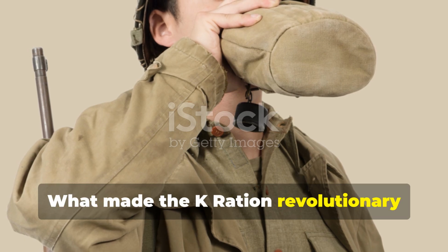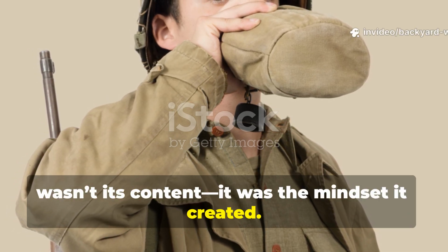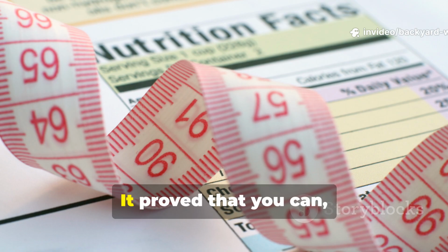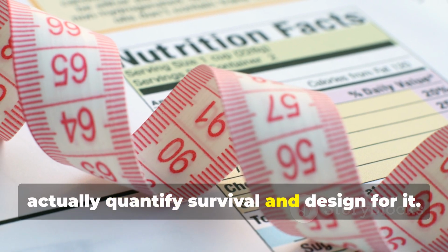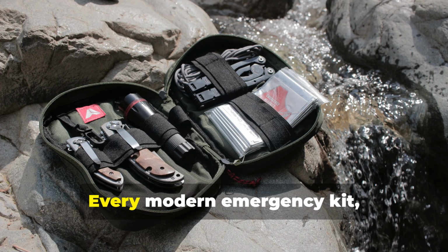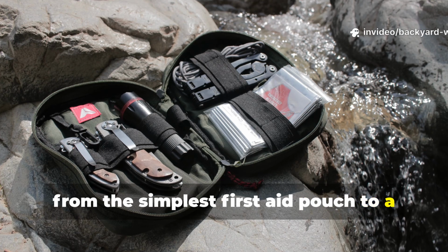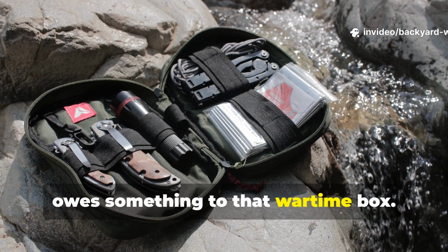What made the K ration revolutionary wasn't its content, it was the mindset it created. It turned preparedness into something scientific. It proved that you can actually quantify survival and design for it. Every modern emergency kit, from the simplest first aid pouch to a comprehensive bug-out bag, owes something to that wartime box.